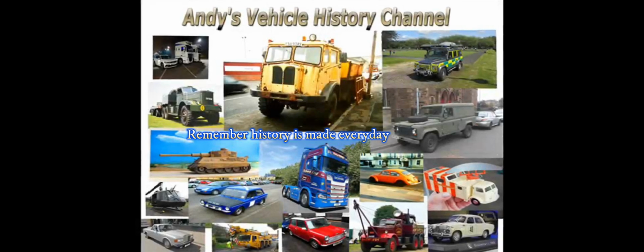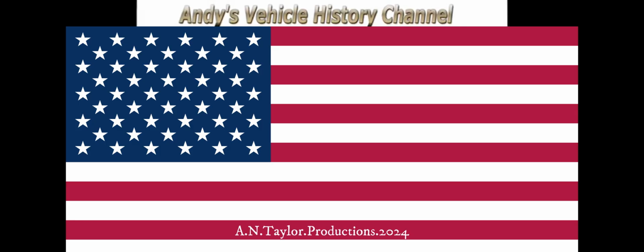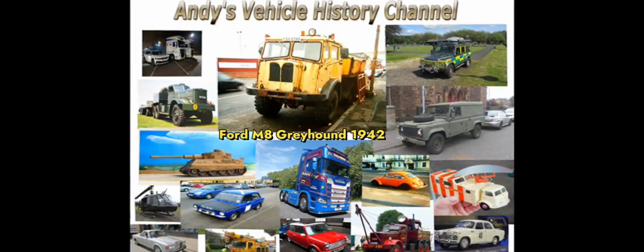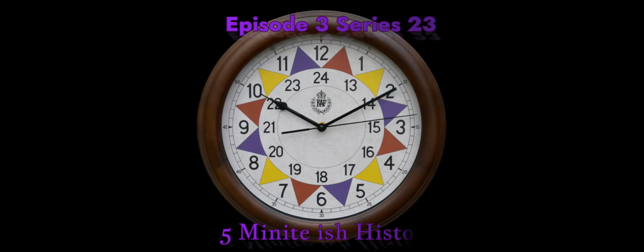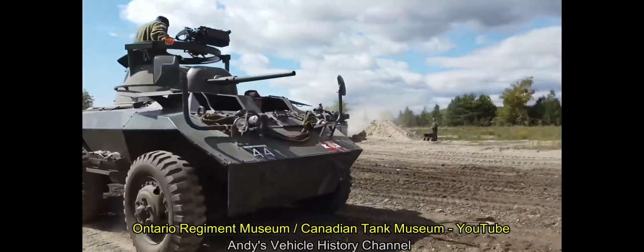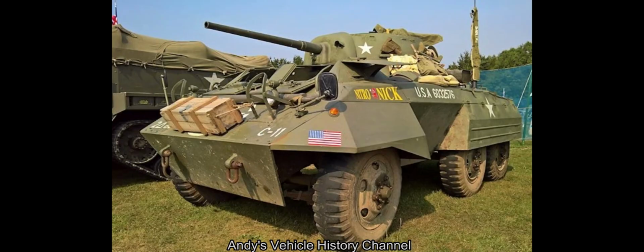I have a soft spot for the M8 Greyhound. I got the Corgi model when I was 11 years old for the 40th anniversary of the D-Day landings. Armoured cars have always acted as the armed reconnaissance vehicle of the American Army.